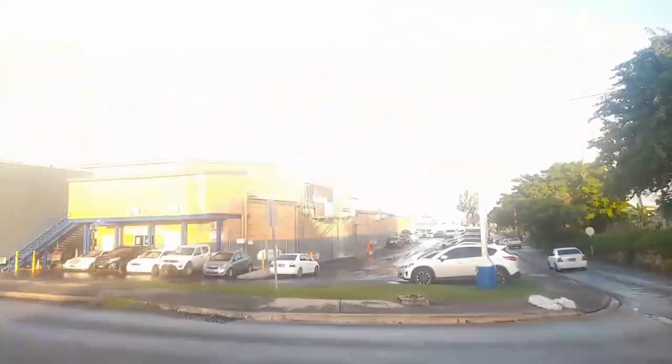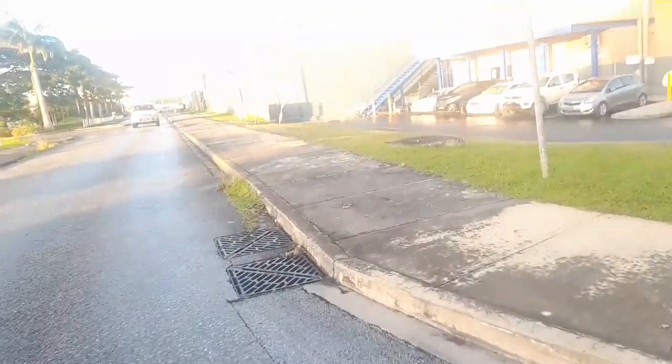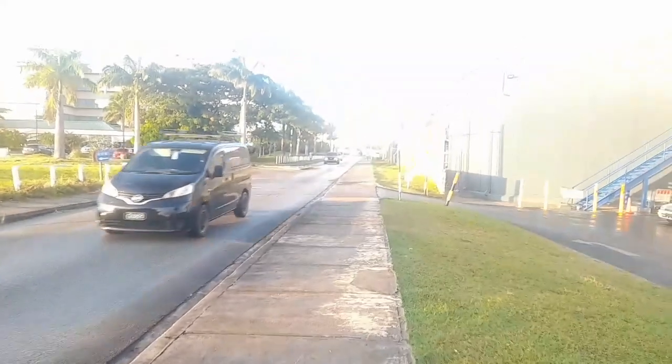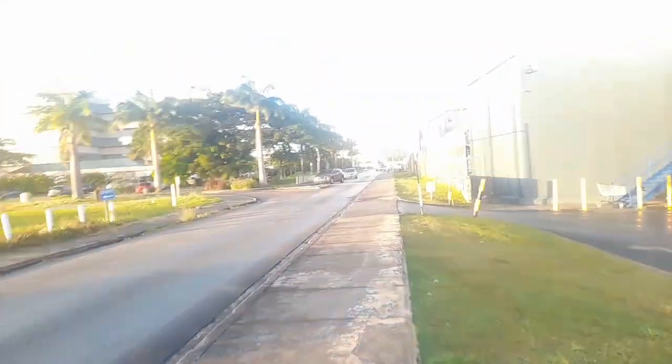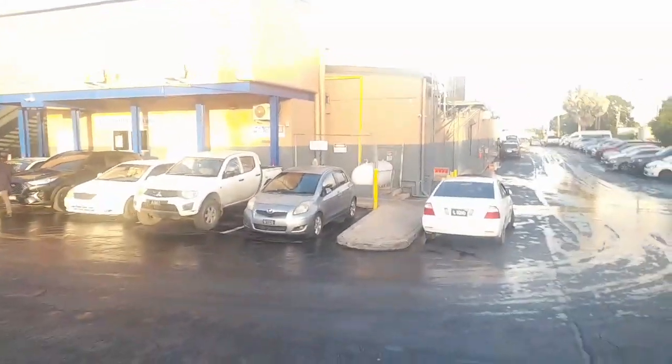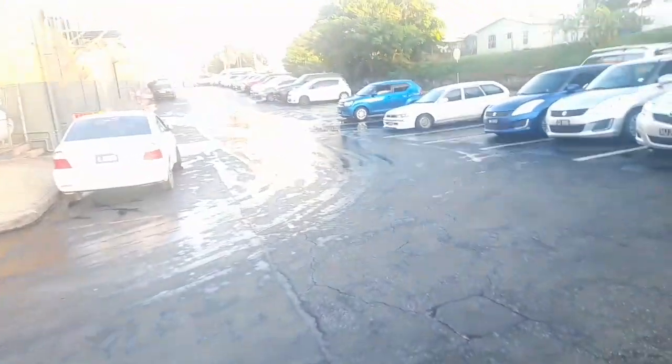And this is Price Smart here in Warrens. Our Price Smart in Barbados is in the Warrens area. This is the one-way street here that will lead you back to the side of Price Smart and Warrens. And so on. The EK's bottle return depot here. This is Price Smart Yard.